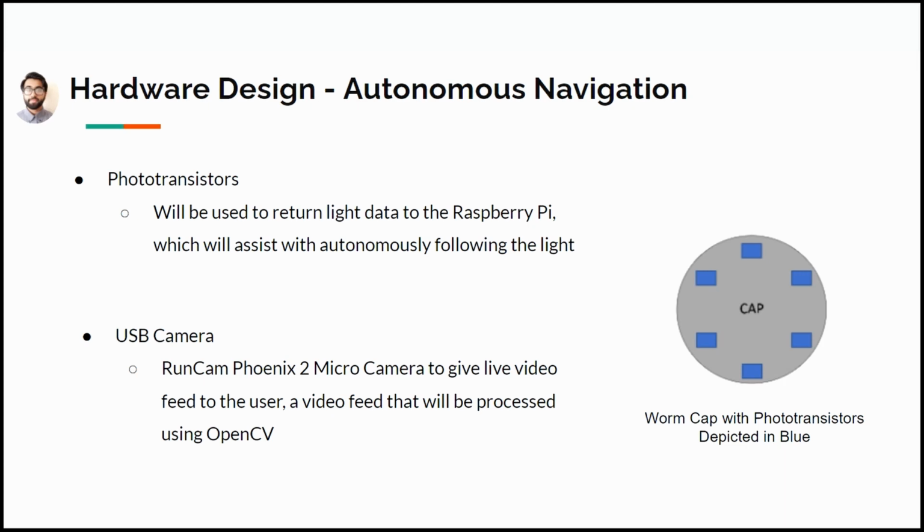For the autonomous navigation, we're going to be using phototransistors and a USB camera. The phototransistors will be placed on the worm cap. We're planning on using 6, and that would allow us to read light data and help us navigate which way we need to go based on how much light is being measured. And we'll be using a USB camera to be able to follow the specific color of the light using OpenCV. So both of these would be used to help with the autonomous navigation and light following.